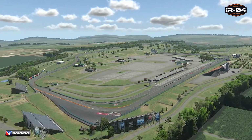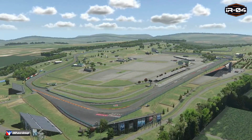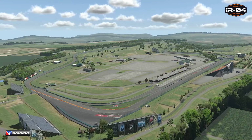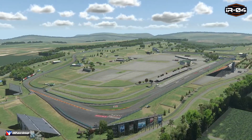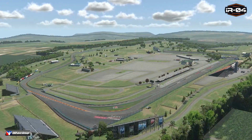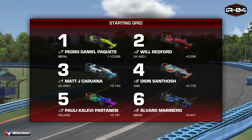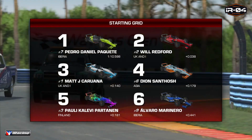And well, it was a pretty close qualifying, as to be expected. But yeah, I think we're just waiting for the last couple of people to cross the line and finish their laps, as we saw Caruana there started his final lap with only about a minute left to go. And of course, you don't get to finish your lap if you don't cross the line in time. That is about it. But it is Pedro Daniel Piquet who takes pole position, a 1:10.598. Will Redford will join him on the front row, less than half a tenth back. Then come Matt Caruana and Dion Santos in 3 and 4 on the second row. Paratenen and Mariano in 5 and 6.